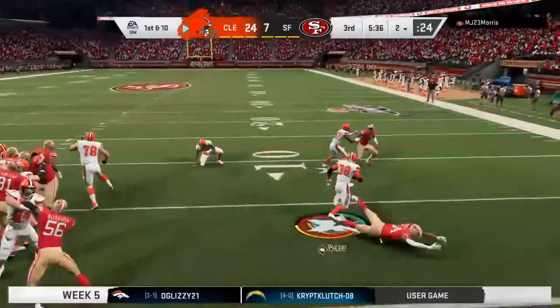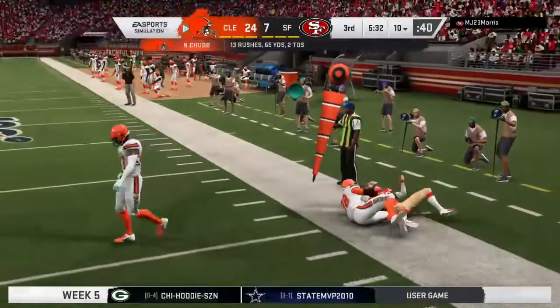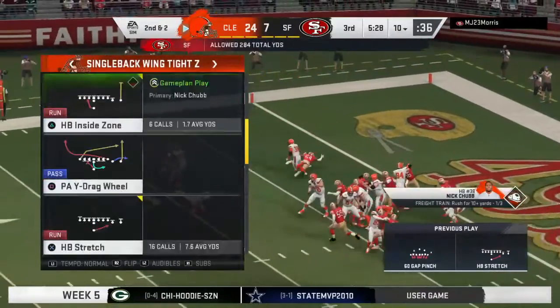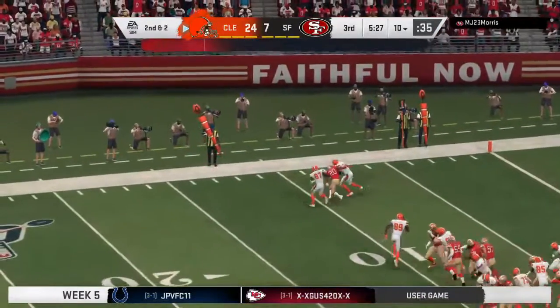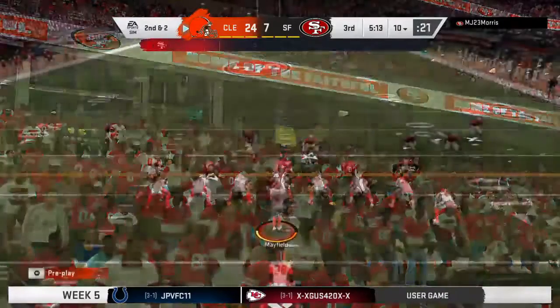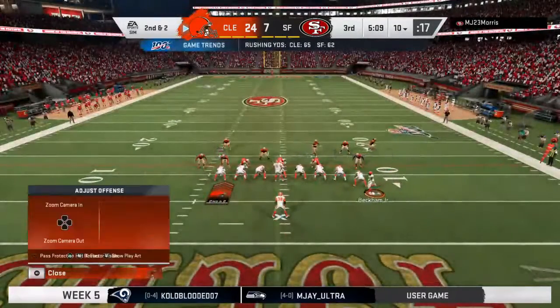They start on the ground with Nick Chubb. And the result here, a pickup of 8. Leaves him with 2 to go on second down. We talk about setting a tone or beginning a drive. That run was absolutely textbook. I'm telling you, partner, now they're not just thinking about an easy drive. They're thinking about maybe taking it downfield.